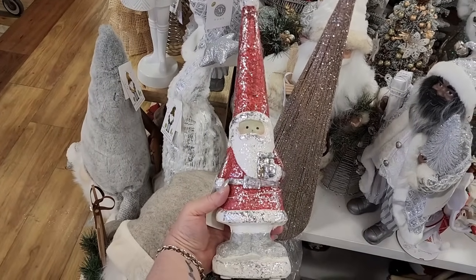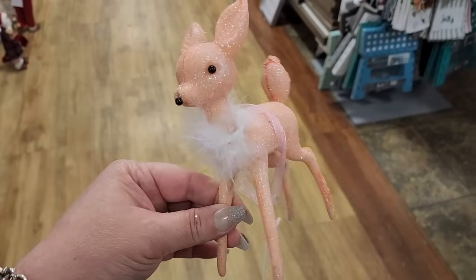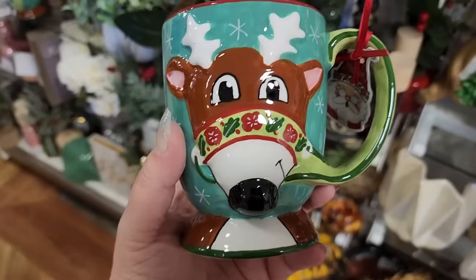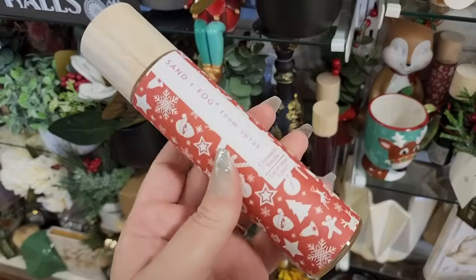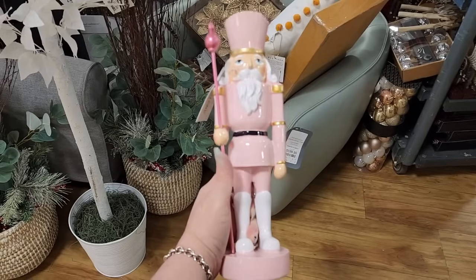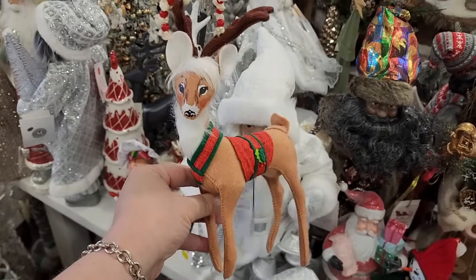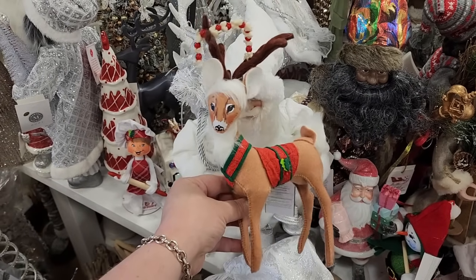I just love him. $20, isn't that cute? $5, also in green. $10, aren't these pretty? $7, the Blue Sky brand. $5, room spray. And this one is cinnamon vanilla. $13. $4 and you get 40. What a steal. $17, it's Annalie, which I am not a fan of because they just have got the scariest faces, but he has popcorn garland in his horns, antlers.